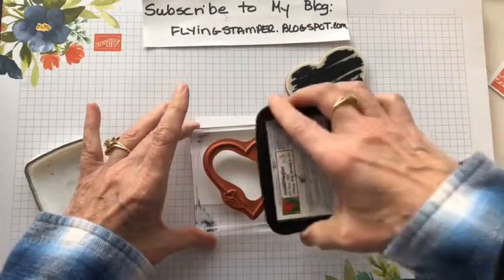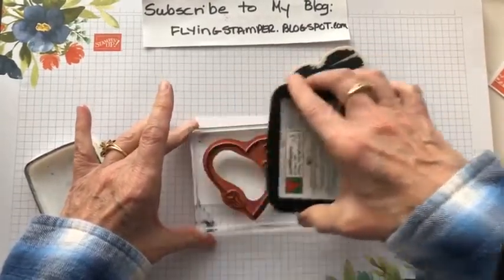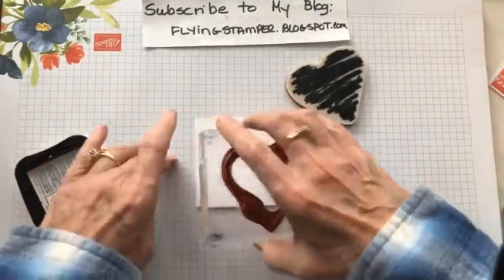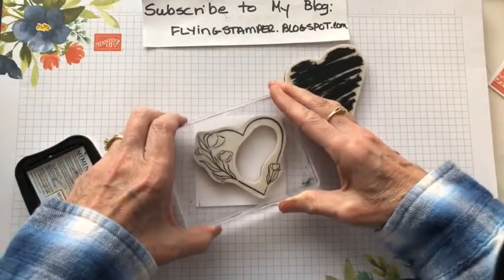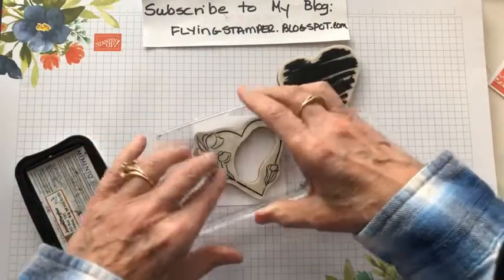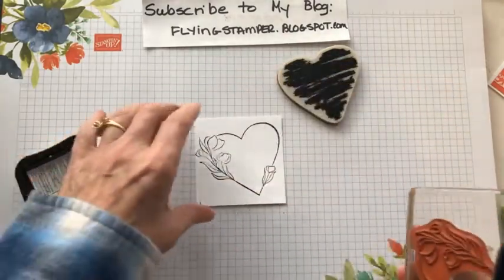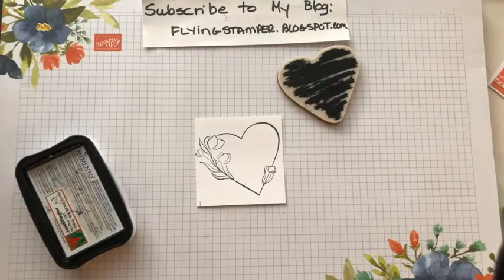And this is a big stamp, so I'm turning it over on its back and inking it up with this Tuxedo Black. And then we're going to go right into the cardstock. I'm going to fussy cut this afterwards, so it doesn't need to be lined up perfect. Okay, let me clean this stamp real quick, because I need this block again.